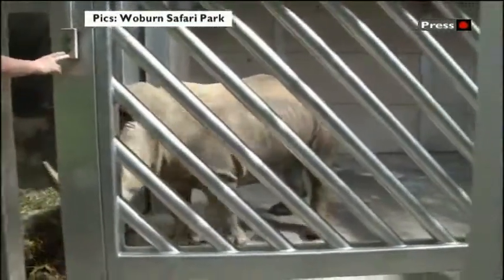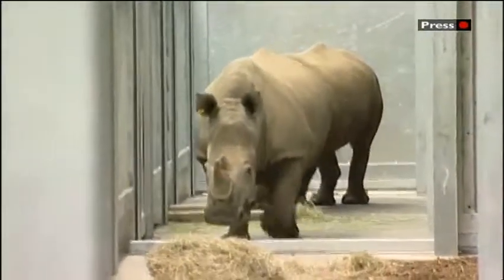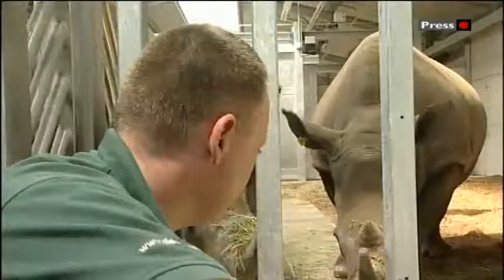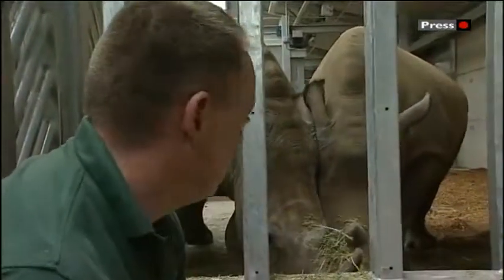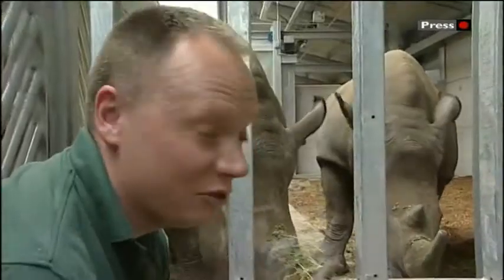Meet Makuzi and Matuba, white rhinos from South Africa. They've travelled across 8 countries for 3 days on sea, air and land. It's a huge deal. It's a huge deal for me personally. It's a huge deal for Woburn, and it's really big news for the European breeding programme. So it's massive all round.